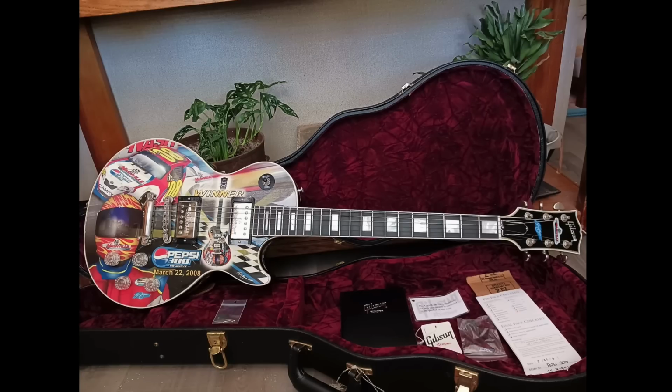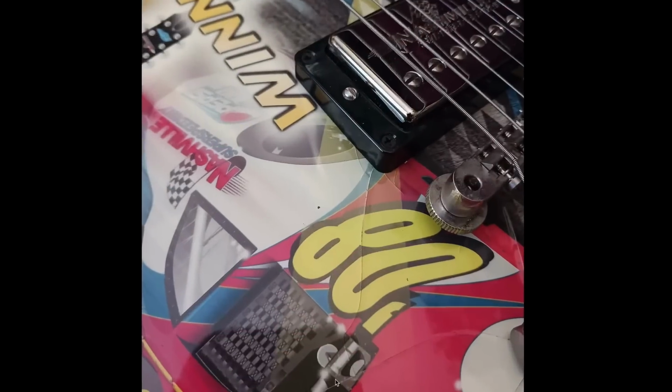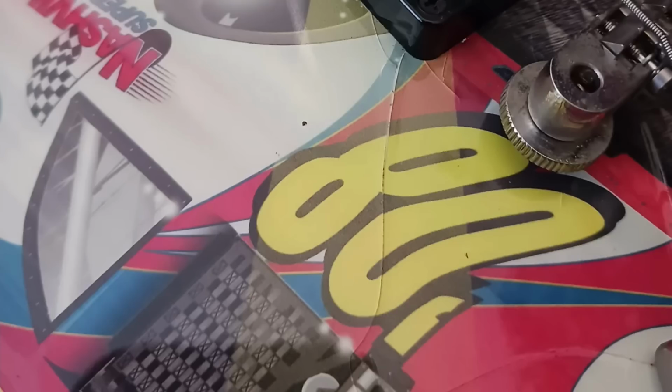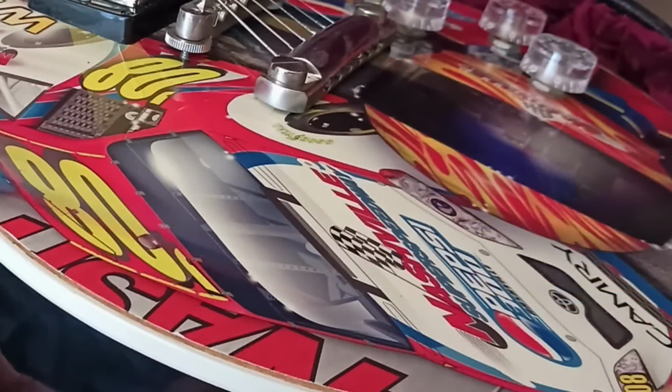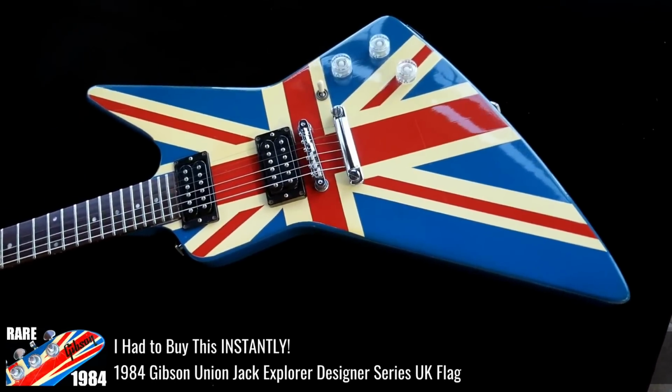I mean, it's kind of a cool trophy piece, but unfortunately, since this is a graphic that's placed on the guitar and then lacquer sprayed over top of it, it gets the super finish checking going on. The wood moves, but the graphic doesn't, so it's just going to continue to crack all over it, just like my race cars, or like the Union Jack Explorer, where they just put tape over it essentially.